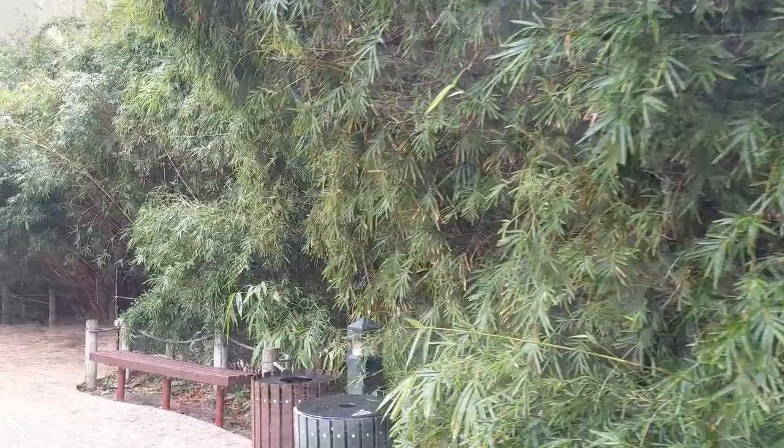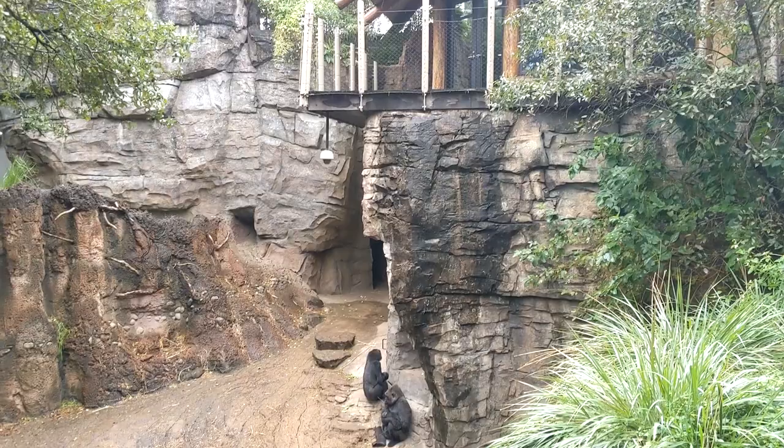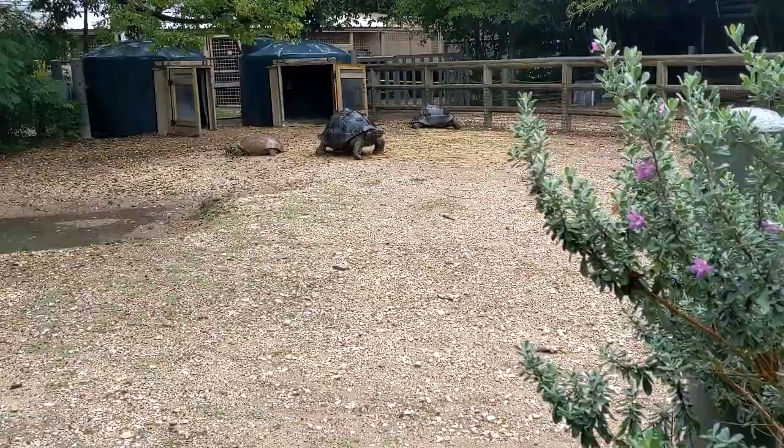So the gorillas decided to be outside in the rain, which is surprising. They did look quite grumpy. I wanted to show off this area because I thought it was really cool. I think that's a little meeting room or area you can rent out if you have gobs and gobs of money. I could see a company hosting a little event there. Some cool tortoises and my favorite African cattle in the back. I love those guys. Here he comes.